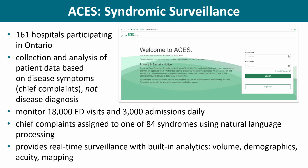On any given day, we're getting about 18,000 emergency department visits from those 161 hospitals all across the province. And on any given day, we're getting something around the order of 3,000 inpatient admission records. So that data in real time, when you show up at triage and your triage record is entered by the triage nurse, when the enter key is hit on the keyboard, within a second or milliseconds, we get a copy of that record here in our data center in Kingston.